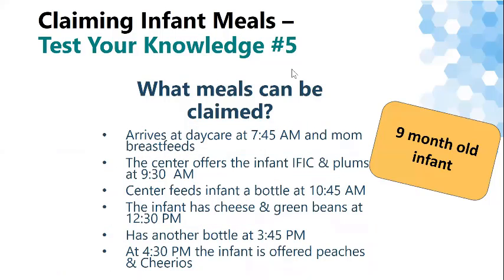So here we have a 9-month-old infant. This infant arrives at 7:45 and mom breastfeeds on site. The infant is offered iron fortified infant cereal and plums at 9:30. The center feeds the infant a bottle at 10:45. The infant has cheese and green beans at 12:30, another bottle at 3:45, and at 4:30 he's offered peaches and Cheerios. What do you think we could claim for this 9-month-old infant?